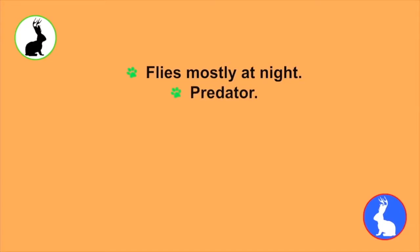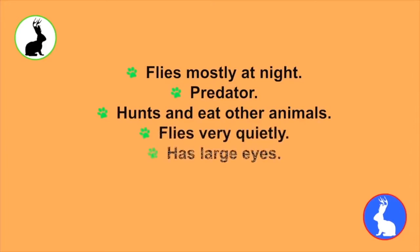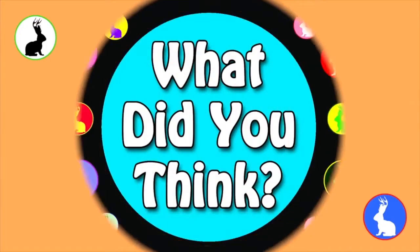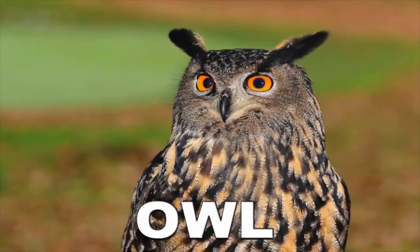This next animal flies mostly at night. It's a predator. It hunts and eats other animals. It flies very quietly. It has large eyes. Did you think owl? Owl's the right answer.